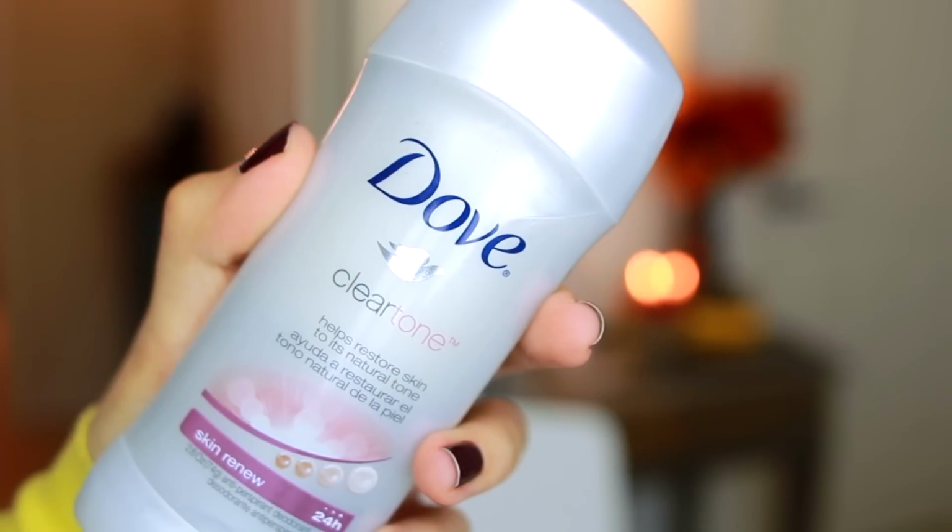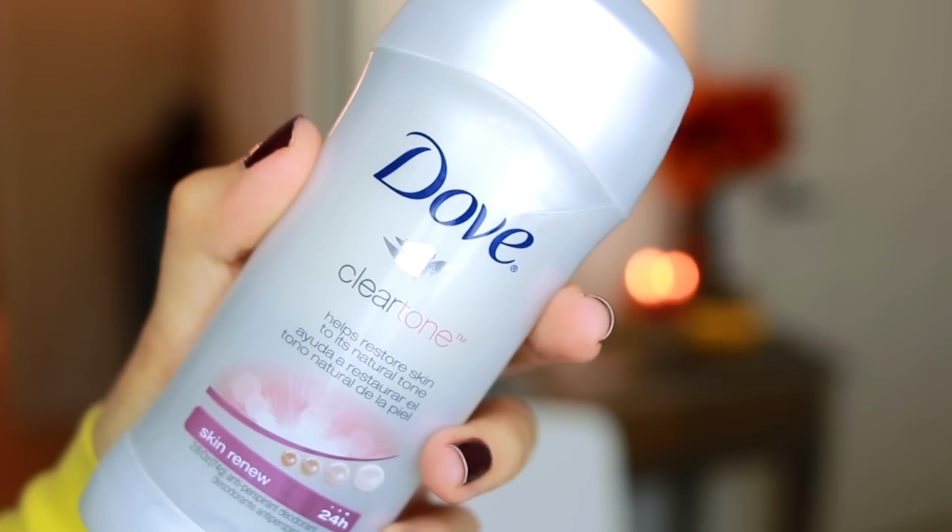For body stuff, the first thing I have here is a deodorant slash anti-perspirant. This is the Dove Clear Tone Skin Renew, and I really like this. But if you have a problem with excess perspiration, I'm not really sure if this will help because I'm kind of just average or below average. I don't really have a problem with excessive sweating. But as far as clearing up darkness underneath your arms, I think this works really well.